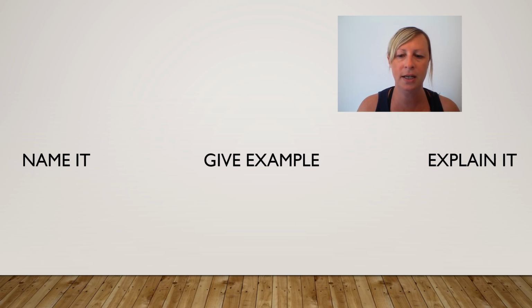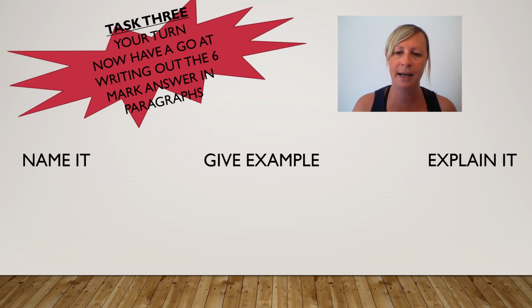So the final slide for today, everybody, is to put all of that into a paragraph. So a 6-mark question, obviously I'm looking for 6 marks. So remember to name the skill, give an example of where you've used it, and then explain how it made the routine or the performance better, because that's the exam question. My laptop has frozen a little bit there, but I've just basically told you what to do. So once you've copied out my grid, have a go at doing your own without the grid.